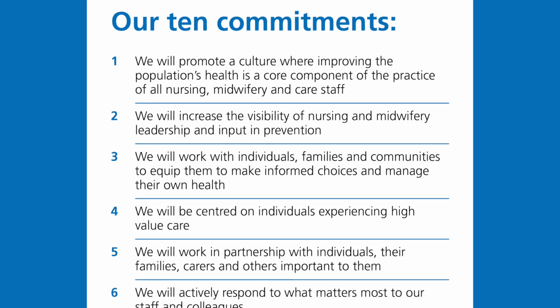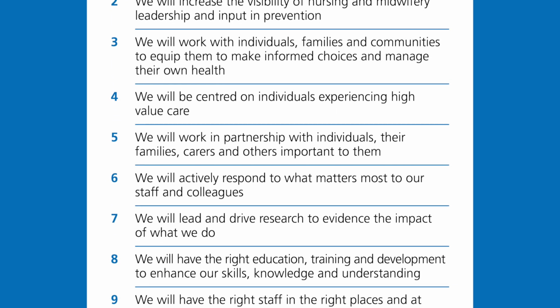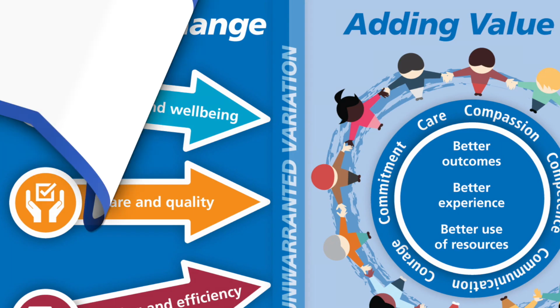So when you're writing your case study, think about the 10 commitments. And if there are any of those commitments that you feel you've applied to your case study, write them down.